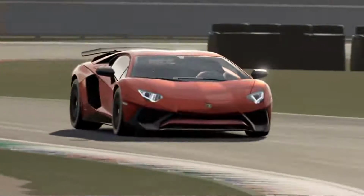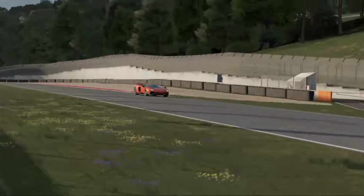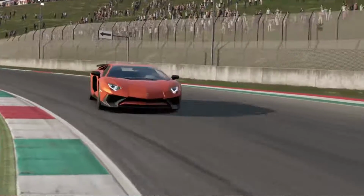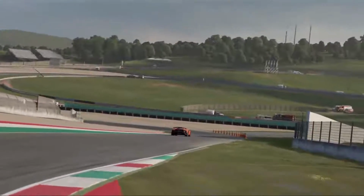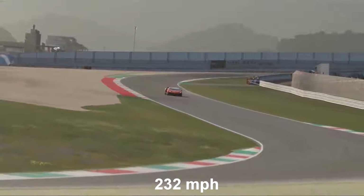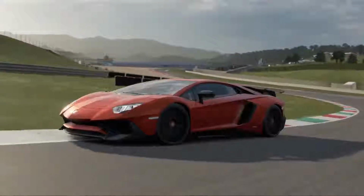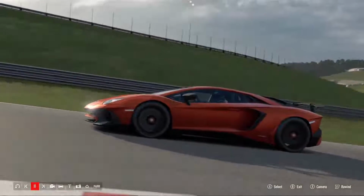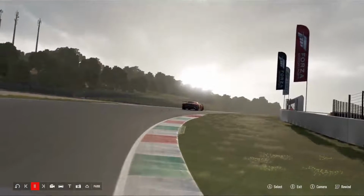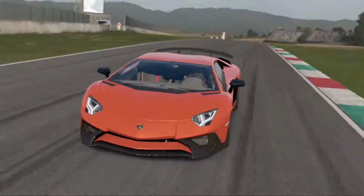The torque that it puts out is 690 Newton meters of torque. The weight is 1,754 kilograms. Top speed of this machine is 374 kilometers an hour. I'll put a conversion for you guys that use miles. 0 to 100 does it in just over 2.7 seconds. There is a bit of a drawback with this car though, and that is the price. It will cost you 700,000 credits.